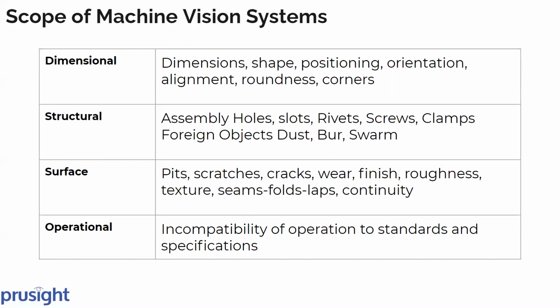In the same way, from a quality perspective, you can look at scratches, wear and tear issues, finishing, roughness. Those kinds of issues the cameras can grab in a faster way, almost in real time, and at scale. And even the operational issues. If you have specific standards, specific alignment, particular dimension criteria, you can feed them to the system, and the system can capture that particular information.